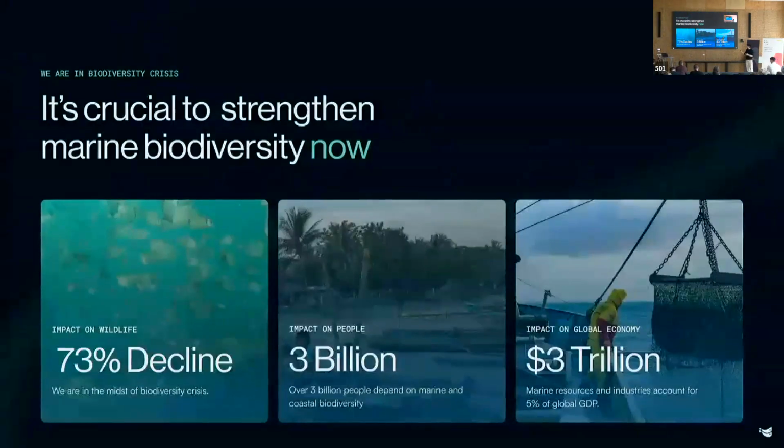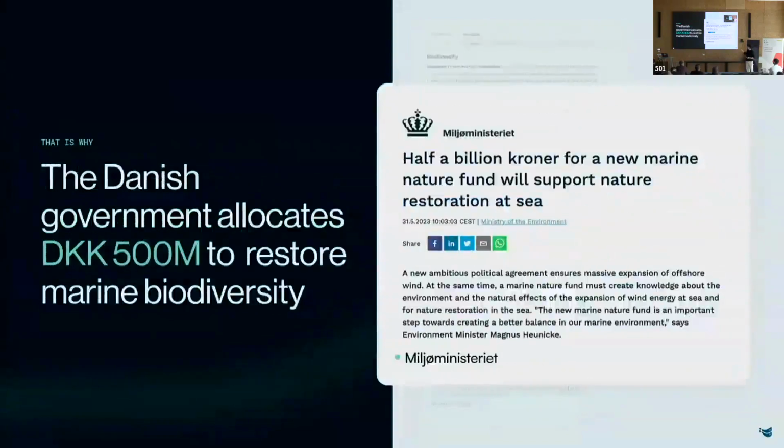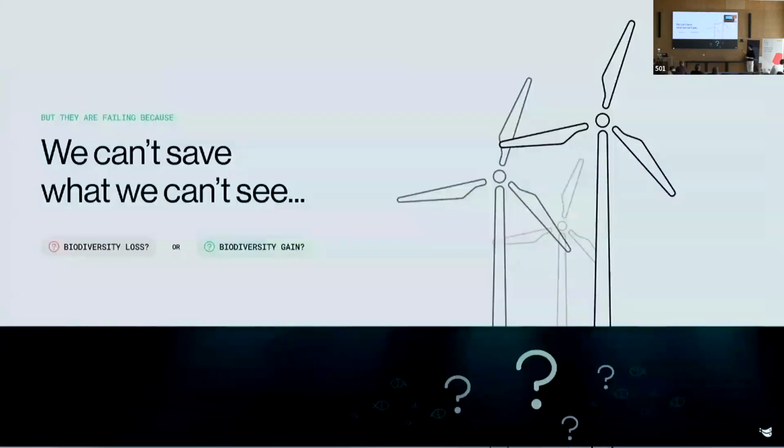So to start, why we actually decided to do that. I don't want to be too pessimistic here, but we're in a bit of a biodiversity crisis, but I think you all know that, so I'll quickly go through this to the second, more positive slide. We've seen that a lot of companies are trying to solve this problem, pouring a lot of investments into being biodiversity net positive. Not just companies, the Danish government has just set aside 500 million Danish crowns to support nature restoration at sea. But there's still one problem, and that is that we can't save what we can't see.